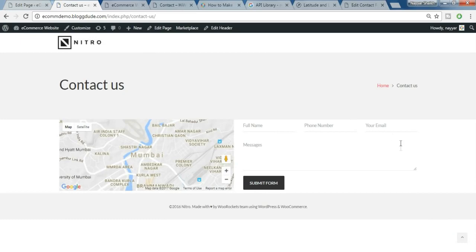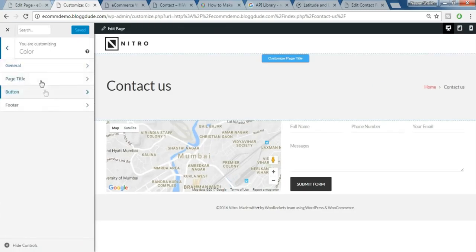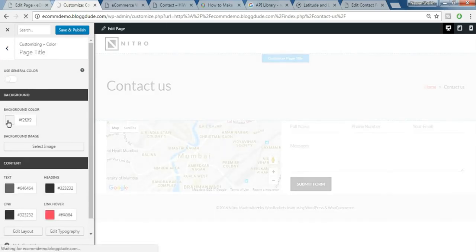Okay guys, so as you can see the contact us page is showing now, but as you can see this is not looking good. The color is different. Here it is pure white and it is gray on the top. So we want to make this color also, the breadcrumb color also white. So let's do that. So for that, click on customize, select color, page title, and deselect this one, use general color.